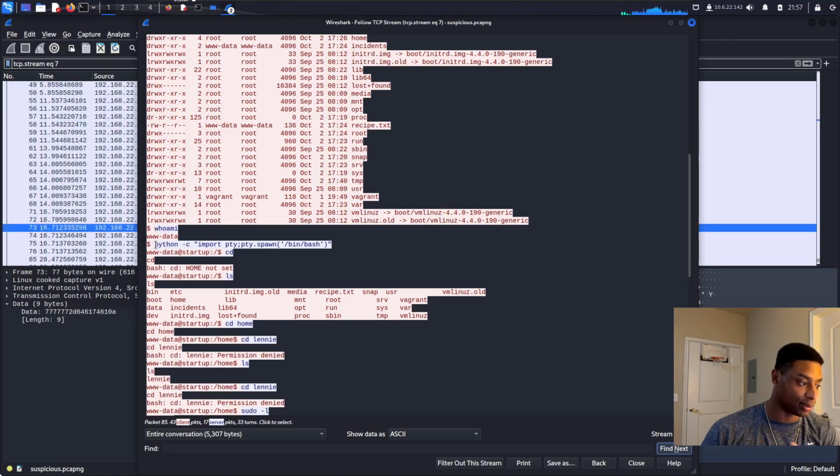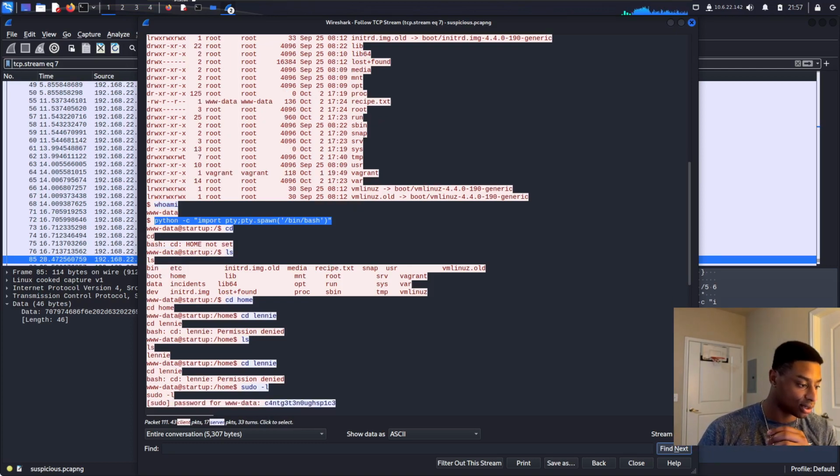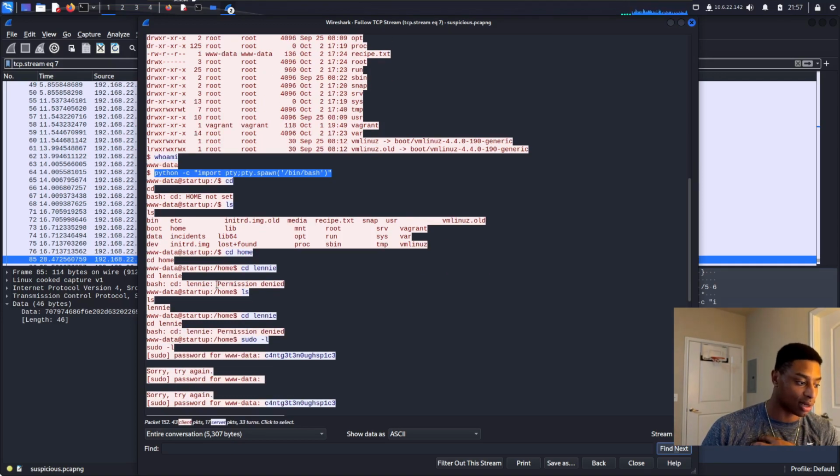They confirmed that they're the data user. They ran Python pty to get a better shell, invoking bin bash. They're trying to get into the Lenny user's home directory, but just like us, they got permission denied. They did sudo -l to list out what privileges this person has as sudo.